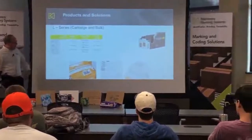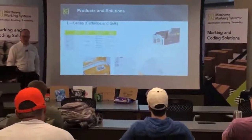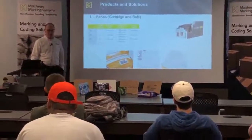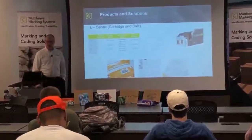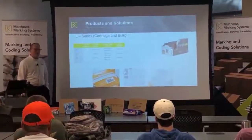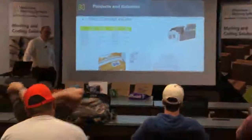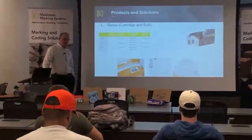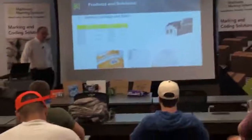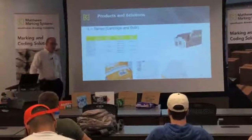So the L series, the thermal inkjet, is used a lot for plastic packaging as well as corrugated. It is a good small character printer, right? Small character, high resolution. Yes? So you said it prints 300 dpi. What's the industry average, typically? Typically a lot of the packaging that you'll see uses a CIJ mark, which is a continuous inkjet mark, and it's usually under 100 dpi, right?